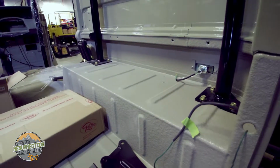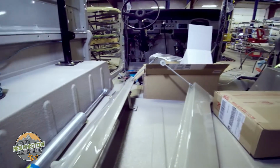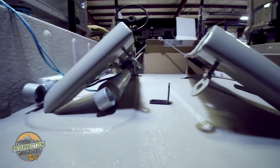Even though this rig's dusty and there's a number of custom brackets and things cluttering the inside, this is an example of what I mean when I say body color Vortex. We've matched the Vortex on the inside to the body color. It's a lot more durable than the factory paint inside, and it'll last for years.